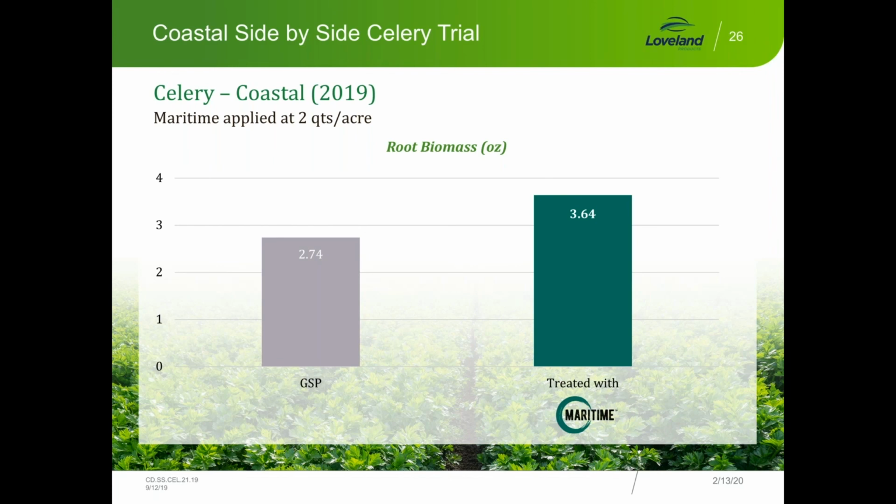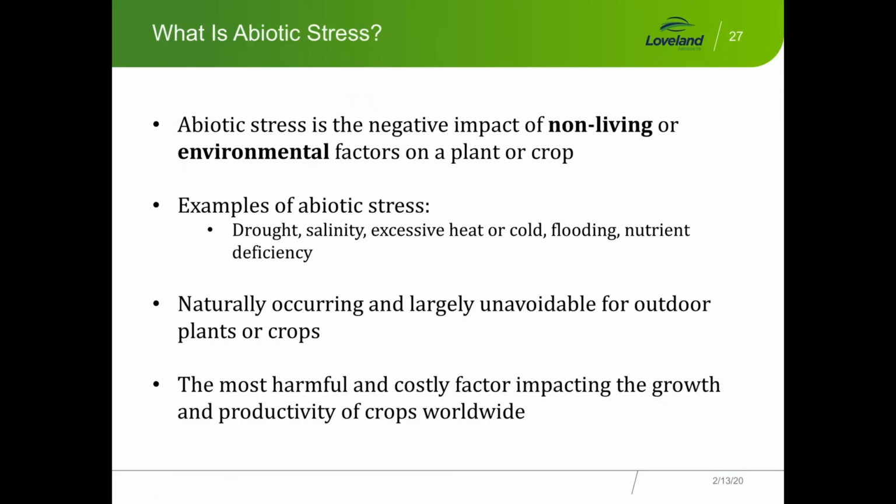Now, as we shift gears, let's start talking about abiotic stress. Now we get into some of these fields where we might have some challenging conditions, whether it's drought, salinity, heat, cold, flooding, nutrient deficiencies, all of these things that are non-living or environmental factors. How do we try to help mitigate some of those things that we really don't have much control over? Even when we can control irrigation, heat can still be a problem, salt and things like that. So we're trying to use this as a mitigation for some of those problems. And these problems, if you look at it worldwide, are pretty costly.